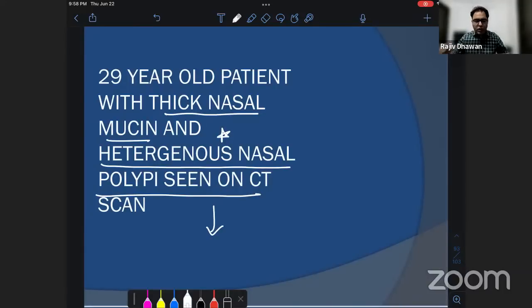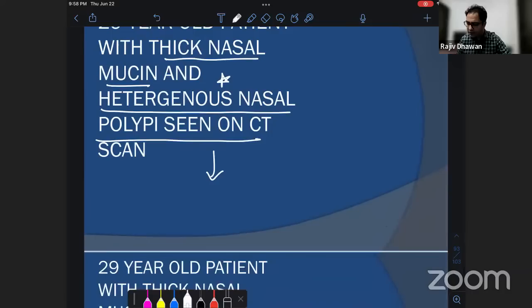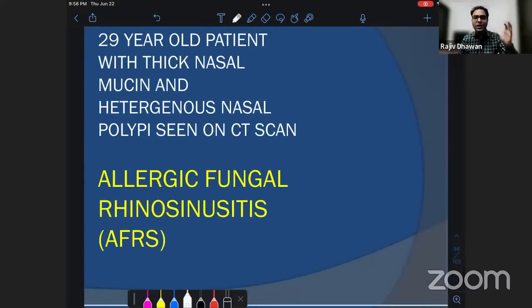Everybody, can you tell me, thick nasal mucin, heterogeneous nasal polypi seen on CT scan? What is the possible diagnosis? Anybody who has it in mind, beta? This is allergic fungal rhinosinusitis. It is the most common type of fungal sinusitis which we see, beta. AFRS, beta. Allergic fungal rhinosinusitis, AFRS, beta.